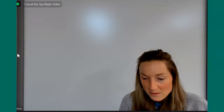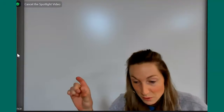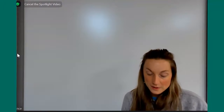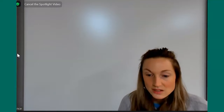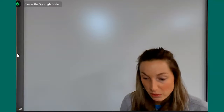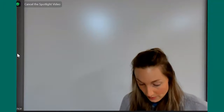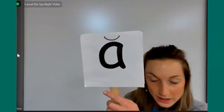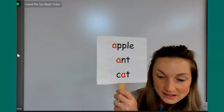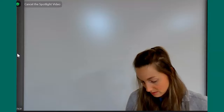We've talked about all of the different things that we look for as we are reading and how it should sound so that it's nice and smooth. So before I show you that on the chart, I want to go over some of these vowels. If I call on you, I want you to say if it's a long or short vowel, do the sound, and then read the three words on the card. For example, if I held up this one, I would say short A says ah, ah, ah, ah. Apple, ant, cat. So it should look exactly like that as I call on students.